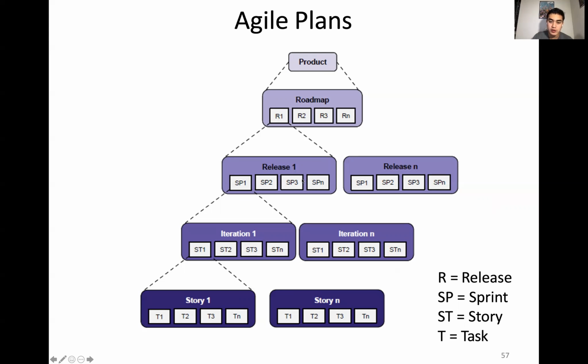Each roadmap is broken down into releases. So these might be like bi-weekly or monthly. And then those are broken down into iterations. So an iteration, which we talked about, might be like a week-long sprint or a 2-week sprint. And then within that iteration is going to be a bunch of stories. And these stories can be broken down into like tasks, even smaller. So you can see now how Agile really allows you to take a product and chunk it down into these really, really small tasks really quickly.